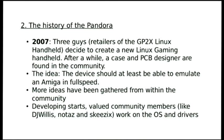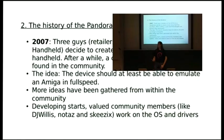Well, yeah, at first we only thought of it as a gaming device, that it can be a PC basically, or a complete mini laptop. That's something we found out later. The idea basically was we wanted to have a device that could at least emulate an Amiga at full speed, which means we needed a system that has a touch screen, a keyboard, and a CPU that's fast enough, and that's basically how the first shape of the Pandora came to be.